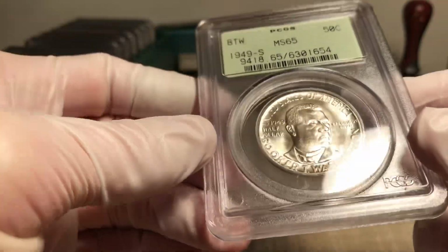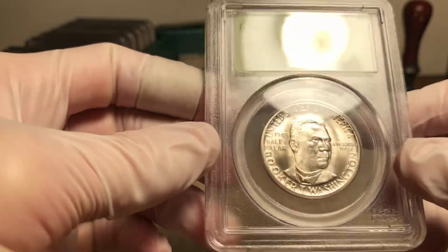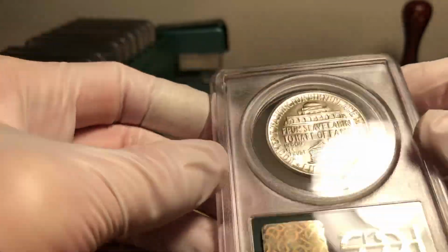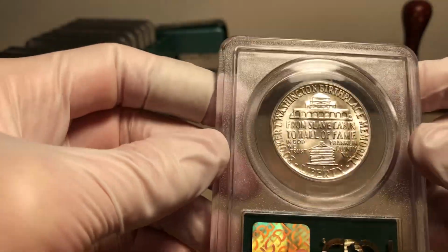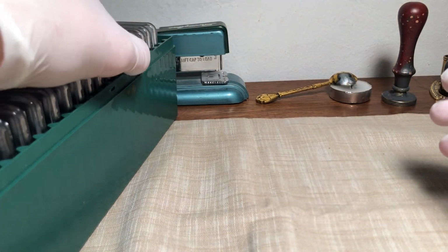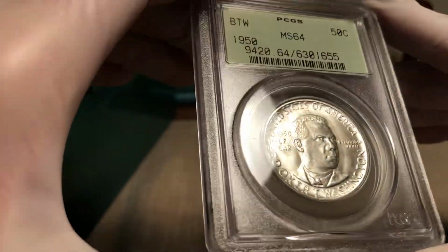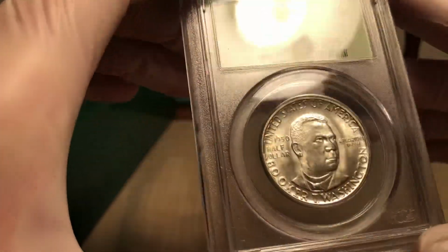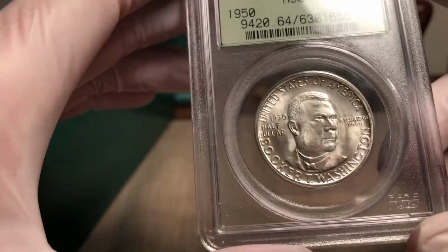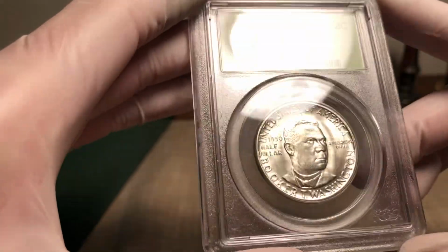Here's another MS-65. Very flashy, very clean. This is just such a cool set. I mean, respect for the collector who kept this together and then allowing me to purchase it. Hopefully it stays together for a long, long time.